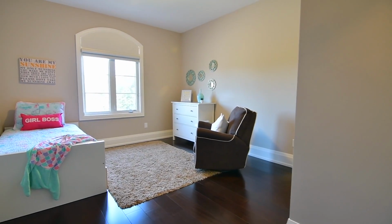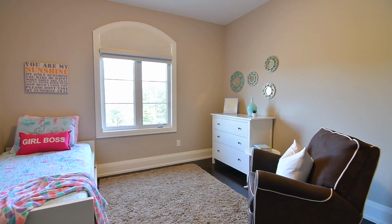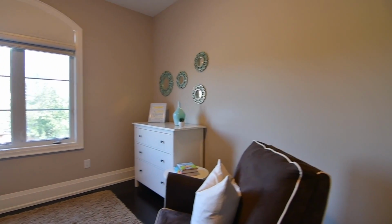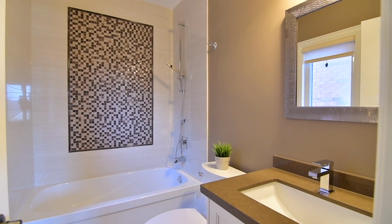The second, third, and fourth bedrooms are all very generous in their size, come with walk-in closets, and have arched windows for abundant natural lighting. And all 3 additionally feature ensuite washrooms with beautifully tiled shower areas and vanities with quartz counters.